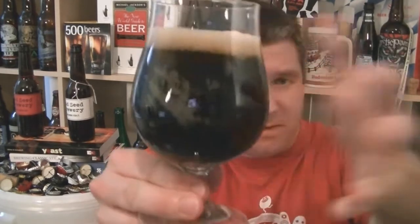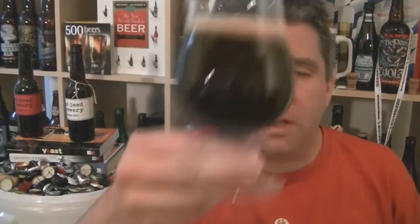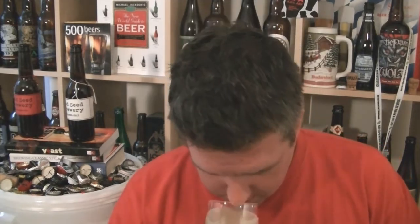Anyway, beer in the glass, pretty much black as night. I mean, quite a shiny black beer. You can see quite a lot of carbonation on the side of the glass. So check out the aroma.